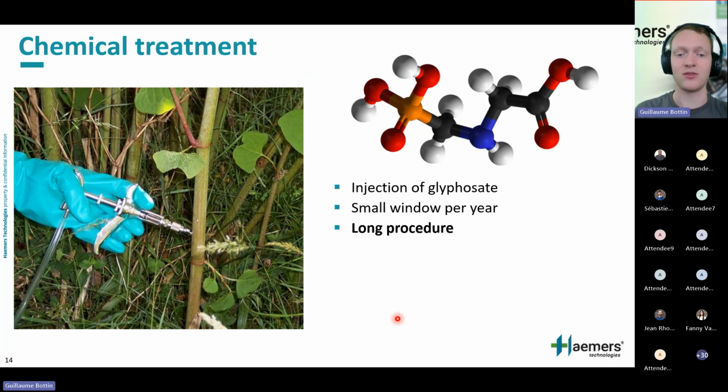The problem is that you also have to do that in a very small window per year, when the plant has stopped growing and not too late in the season, otherwise the plant has already sent reserves into the roots and you will not kill the roots. It's also a very long procedure since you need to inject plants individually.